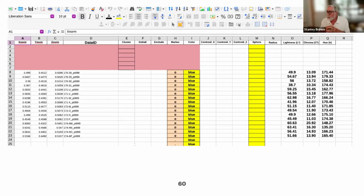If I want to sort, I can sort from here. If I want to change the data ID, which adds all the average points it identifies as PT999. Usually one of the first things I do is I go through and I eliminate that because it's really not offering me any great deal of additional information. On the far right, it automatically calculates out what your light, chroma, and hue values are.